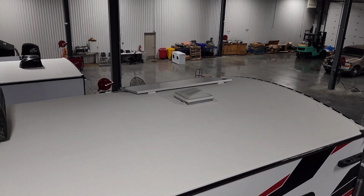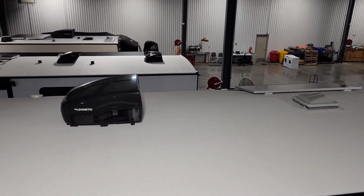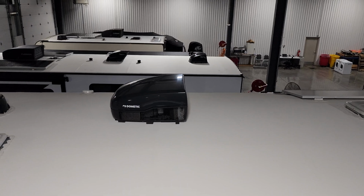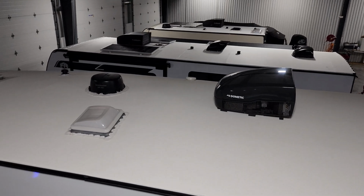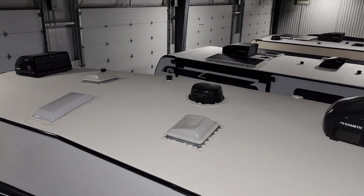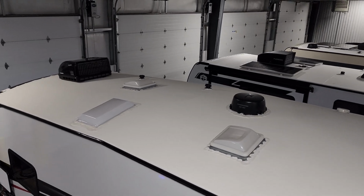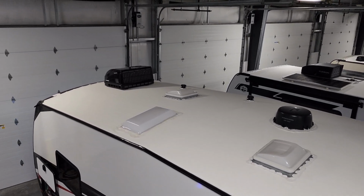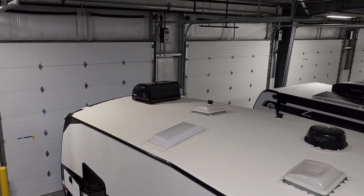You're going to have a roof vent right here. The unit has a really nice high arch to the roof, so that should really shed away any water and stuff that might lay up here. You are going to have an air conditioner right here, another roof vent, your Winegard Air 360 antenna. There's also an attic vent over there, a couple plumbing stack vents, skylight, another roof vent, and then also ordered with a second AC you can see up front right there.